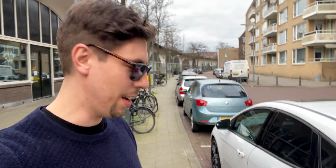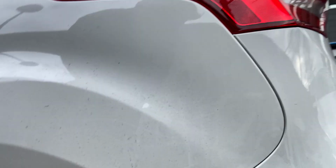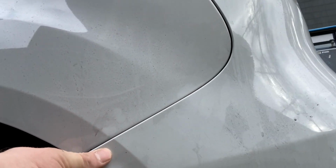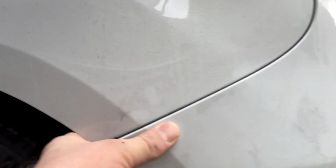So it's Sunday morning, we're going on the JR run through Rotterdam, between Utrecht and Rotterdam. But if we take a look here, I'm having a little bit of issues with this body panel. You can see that it's easily clicking out. So I'm gonna have to see if I can somehow get that clicked in there properly. I think I have to pull it down a little bit.